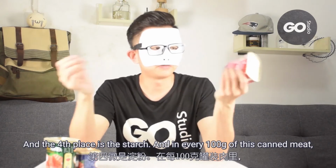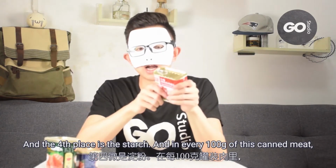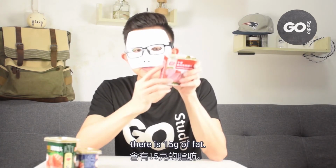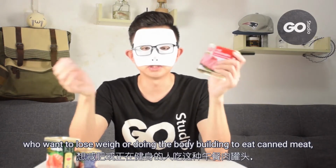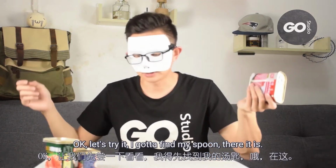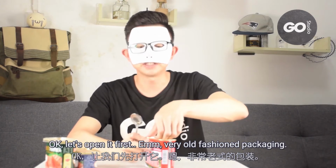And in the 4th place is the starch, and in every 100 grams of this canned meat, there are 15 grams of fat. So I won't suggest that people who want to lose weight or do bodybuilding eat this canned meat. It will totally ruin your work. Okay, let's try. I've got to find my spoon. There it is. Okay, let's open it first.